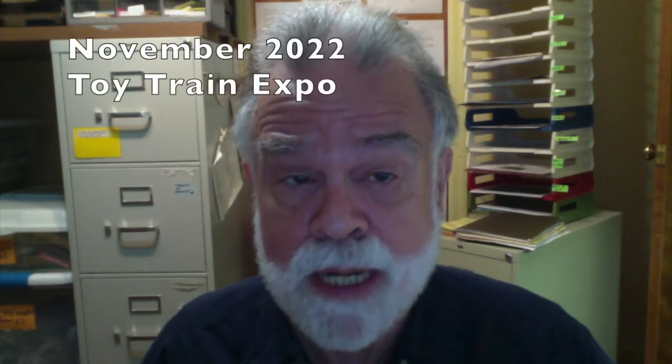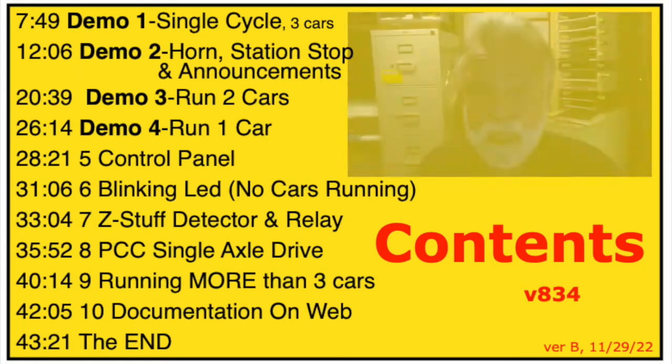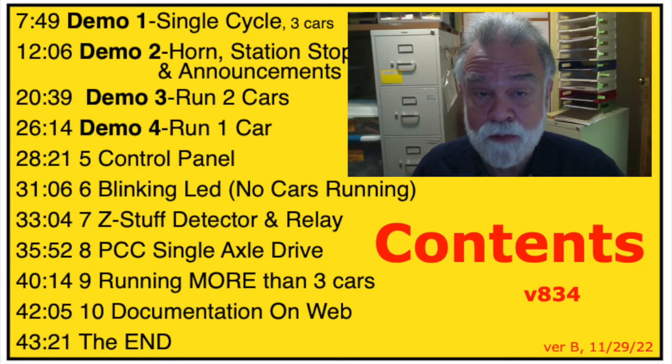The 6 minutes of video you just watched shows the three MTH PCC cars operating at the November 2022 Toy Train Expo event in Williamsport, Pennsylvania. The remainder of this video that follows was recorded earlier in March 2022 and shows a more in-depth demonstration of the same system on a smaller 8-foot-long table.